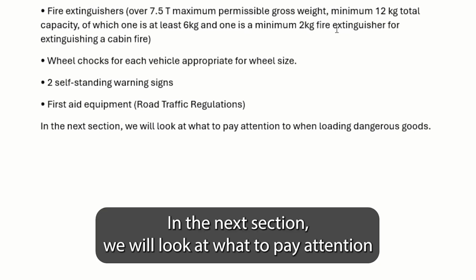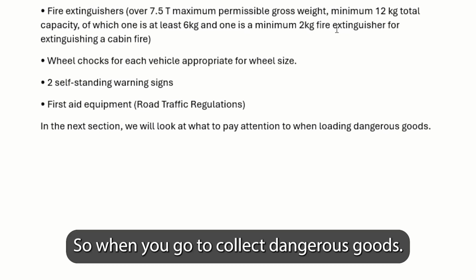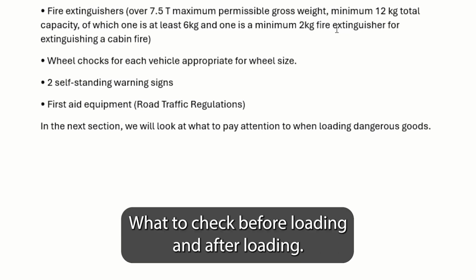In the next section, we will look at what to pay attention to when loading dangerous goods. So when you go to collect dangerous goods, what to check before loading and after loading.